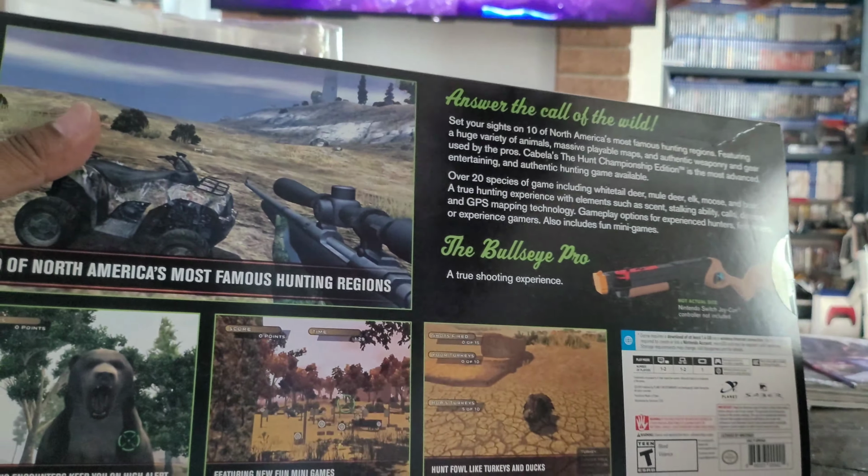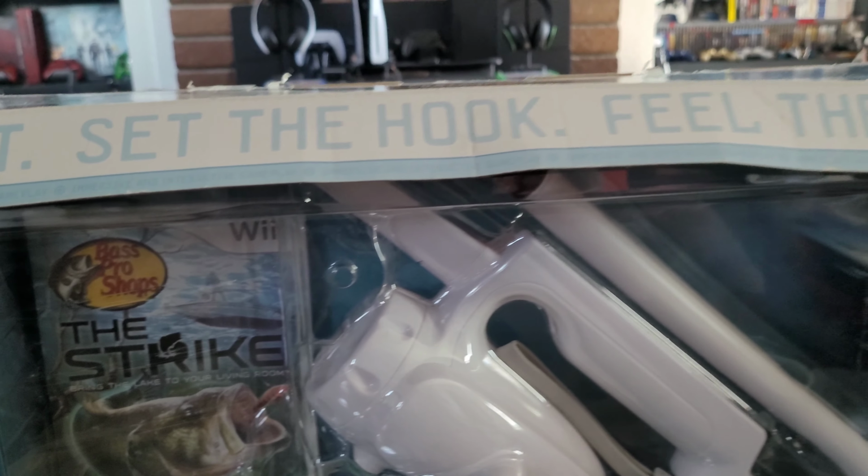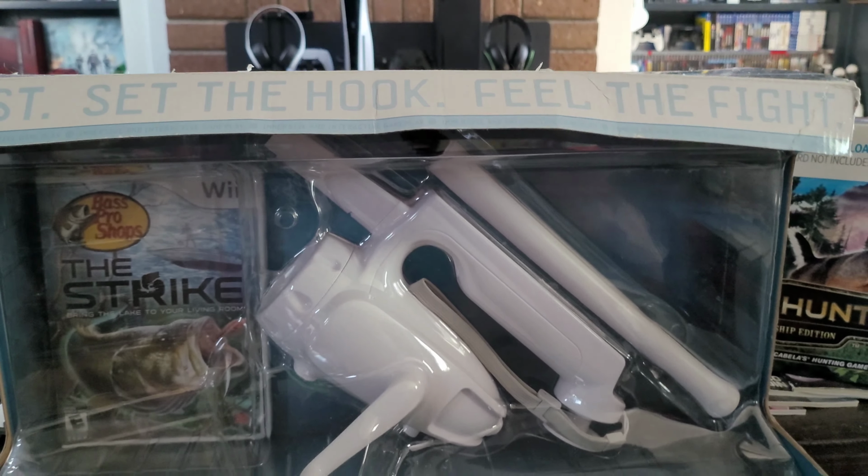And also I picked up this one. This one costs $15, but it's got the game inside. It's a fishing game. So yeah, it comes with a little rod and reel or whatever. I thought that would be fun. I never played a fishing game before, so alright, I'll have to make a video on this one here.